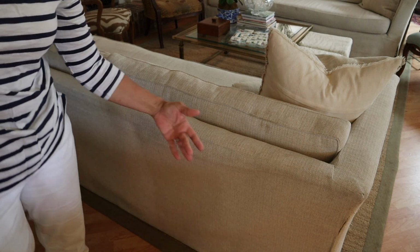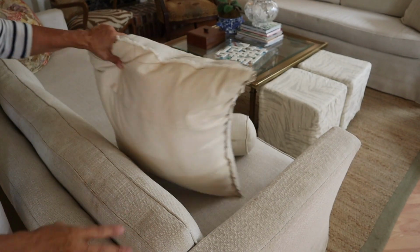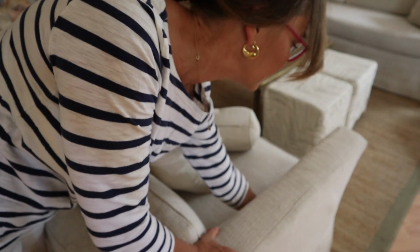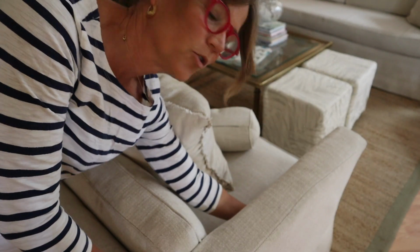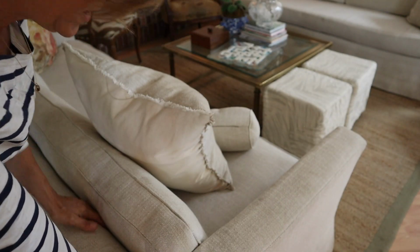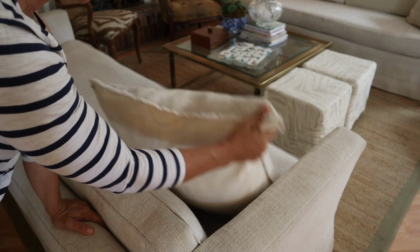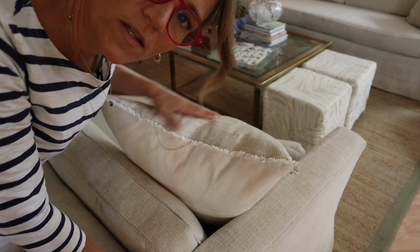The other thing that shifts a lot is the arm seams. And now this one's pretty good right now, actually, but sometimes these arm seams get pulled in like this, because when you sit down on the sofa, the fabric gets pulled down into the crook of the arm, and so the seams get off a little bit. But this one has stayed pretty good. So that is one con with slip covers, is that they do shift around a little bit with use. So you do have to adjust them a bit once in a while.